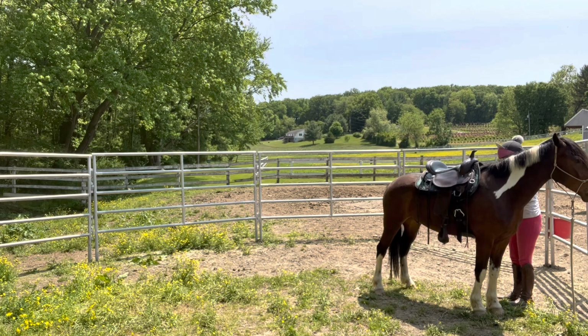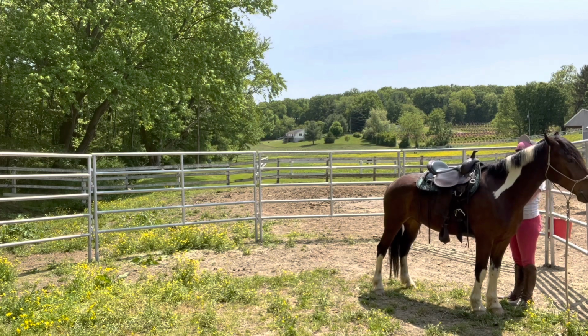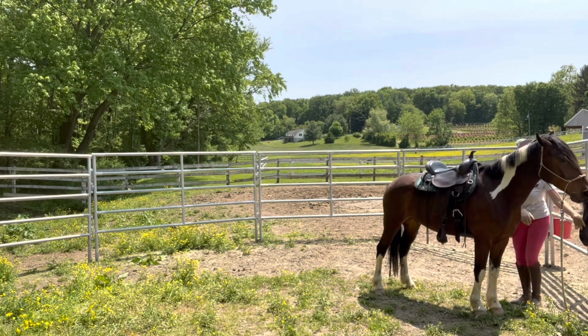But overall, you can tell his ears and his eyes are kind of on me. Mostly his ears are on me. He knows exactly where I am, what I'm doing. And he has a little tension through his top line, but overall he's being super good. No, don't. Yeah, just... And then there's McCrae trying to help again.